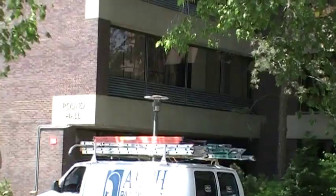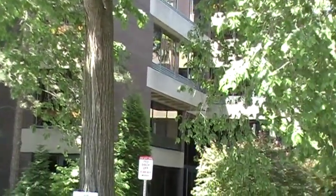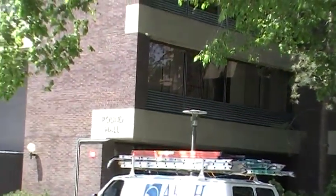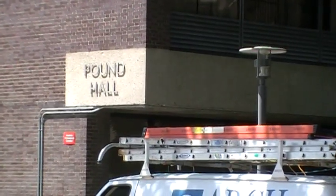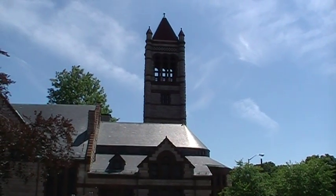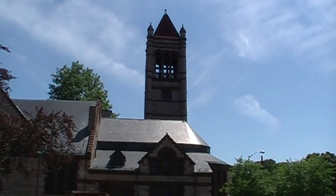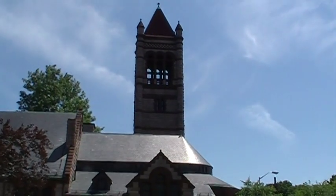This is the Pound Hall, another Harvard Law School building. This is Pound Hall. I think the name is written somewhere here, right there, Pound Hall. It's part of Harvard Law School. And this is a magnificent church right in front of the Harvard Law School. I don't know what it is called, but it looks very elegant and decent. That's a church right in front of the Harvard Law School.